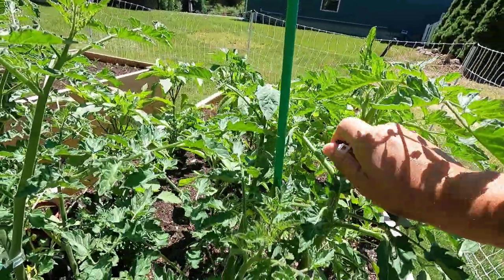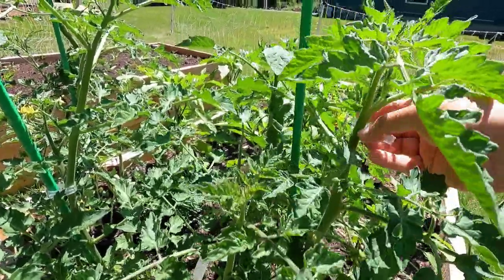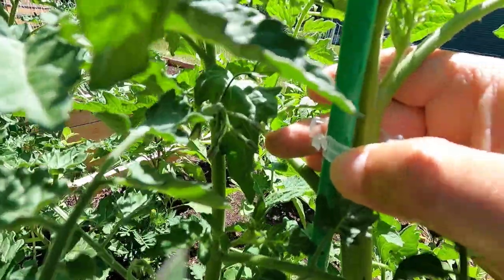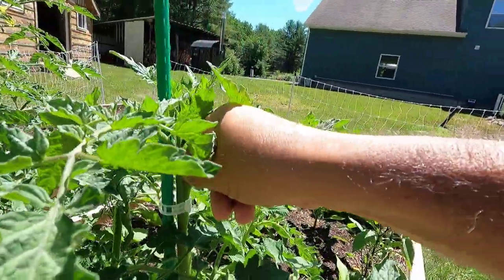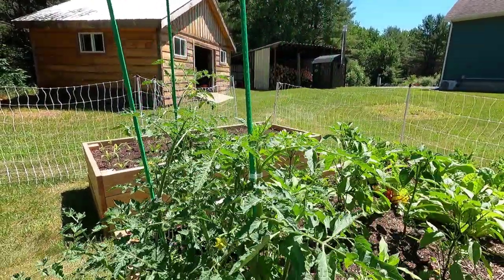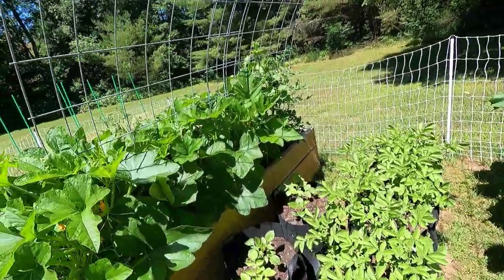First, I'm gonna take out any suckers. And with one hand, let's see if I can do it. There we go, that's it. Let me take this sucker out too. That way it can keep growing up the pole. And I'm gonna do that to all my tomato plants and cucumbers and squash.